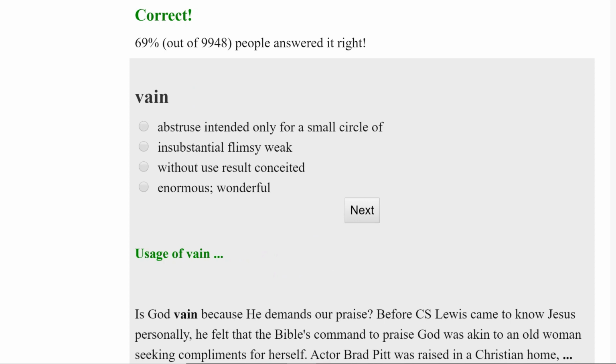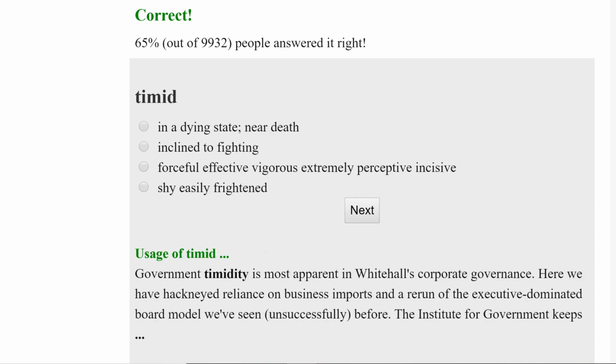Without use, result, conceited. So they're doing the two different definitions. One definition of vain is pointless. Oh, his efforts were in vain, they didn't achieve anything. So without use or result. But the other definition of vain is someone who's kind of arrogant and thinks they're really beautiful or whatever. That's someone who's conceited. Two definitions there. Slightly lower percentage got that.